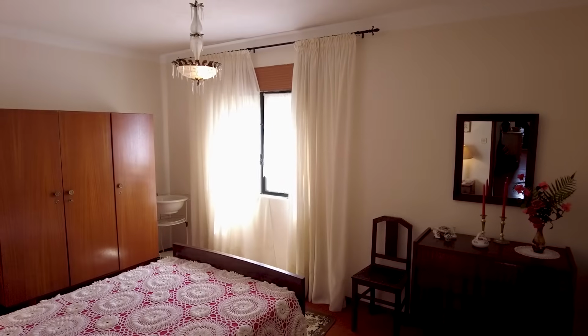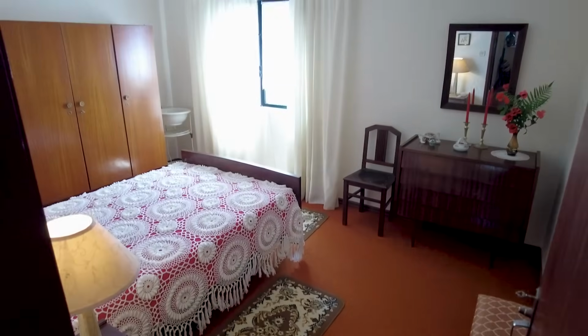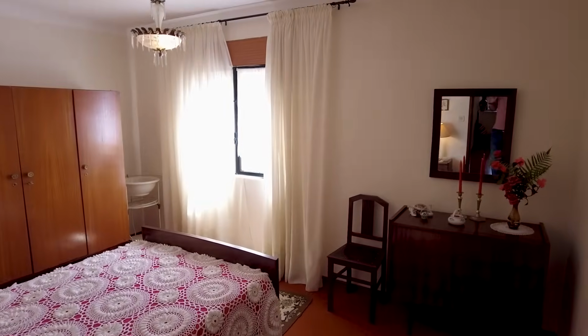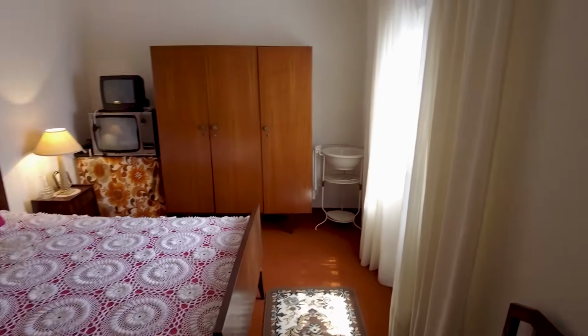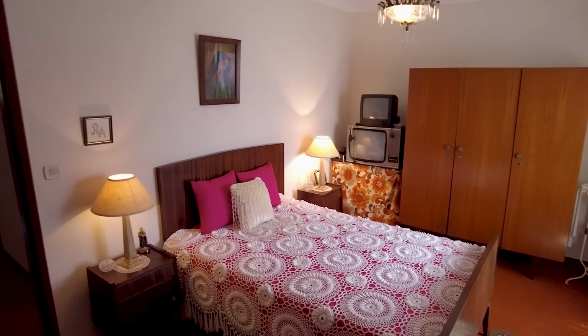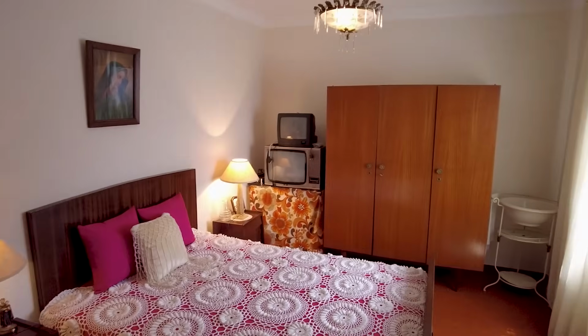So this is the fifth bedroom on this first story. So it's quite a big house. Quite a big house, 128 square meters per floor. So this is a biggie with the orientation to the property.